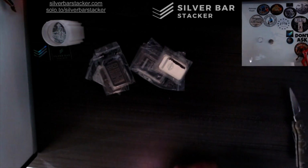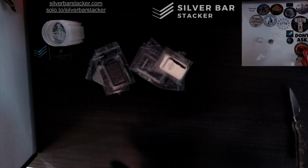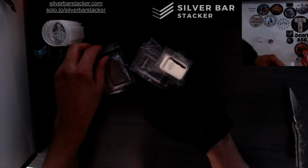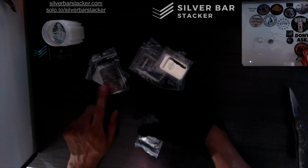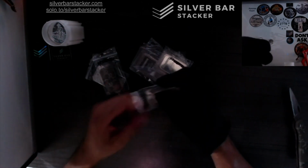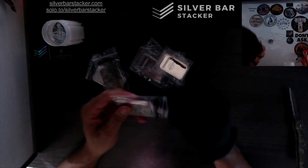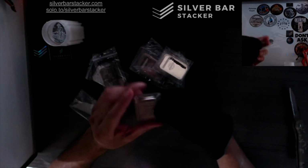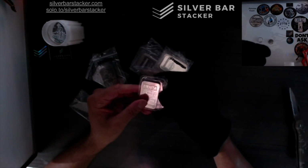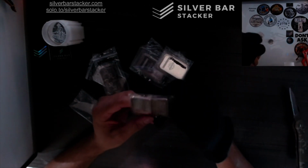All right, so let's go ahead and take a closer look at these. These first ones here are immediately recognizable. Oh. Isn't that our favorite, TD Bank? Isn't that our favorite bank here at SBS? You know, actually, I would say it's probably a tie when it comes to TD Bank and Scotiabank. I'm a big fan of Scotiabank products as well.